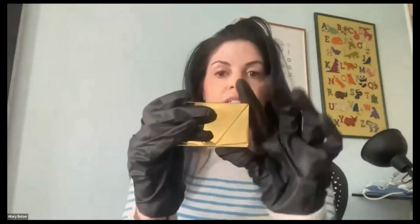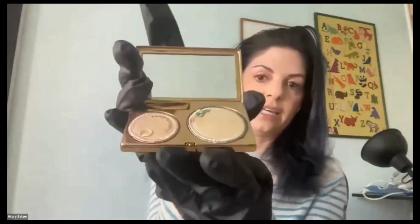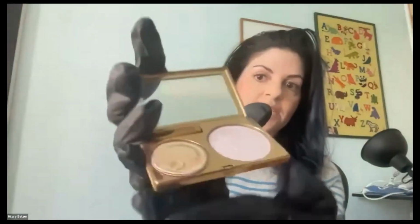And then the last thing I wanted to show was just a quick comparison here. We have this very nice slim compact. This is from 1929 or so. And it has the lipstick and rouge and face powder. You could see it's pretty small. It's very, very slim. So you can see how slim that is.